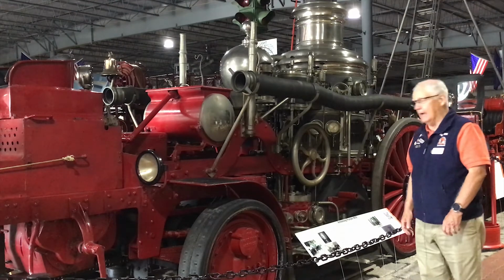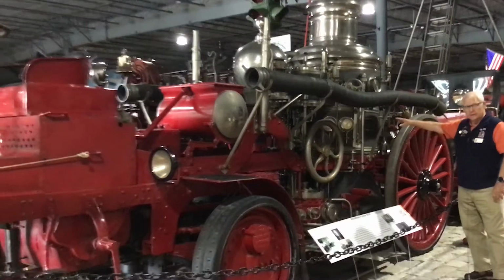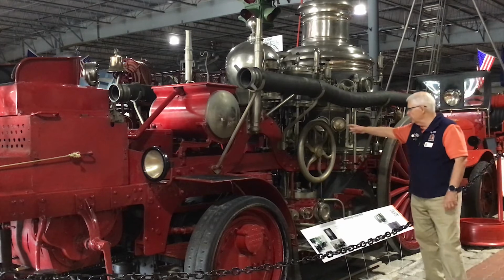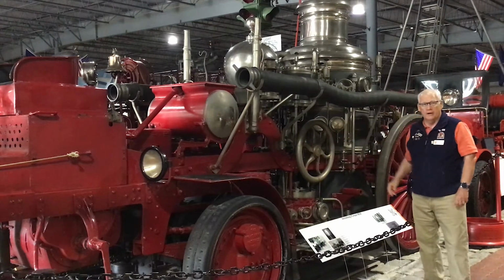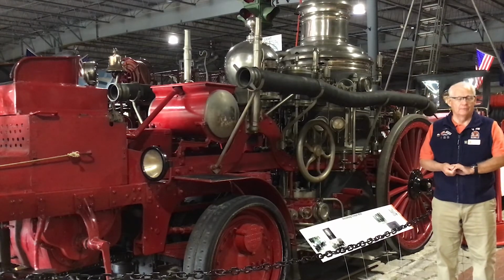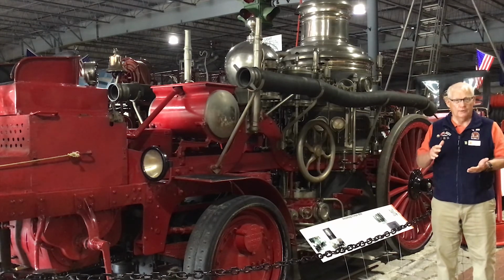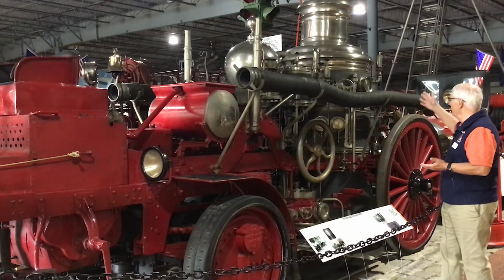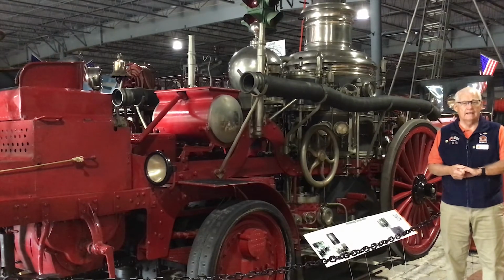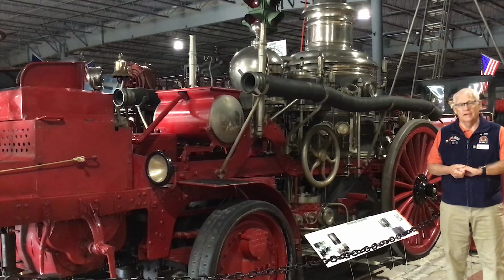Well, it is steam powered, which means that there is water in this boiler, and that water has to be heated to create steam pressure, which operates the pump, which is in the central part of the apparatus. Now, if any of you have ever tried to boil water at home, you know how long it can take for a small pot of water to boil. So you can imagine with a boiler the size of this, that it could take a considerable amount of time to bring that water up to a boiling point to create the steam pressure to operate the pump.